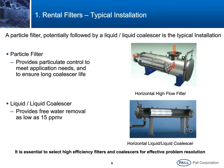A typical rental filter installation will include a particle filter to provide particulate control to meet the application needs, and may be in place to ensure long coalescer life when liquid-liquid separation is also a requirement. So if that's the case, you'll also have a liquid-liquid coalescer skid. Typical capabilities here are to provide free water removal as low as 15 parts per million by volume. It's important to note it's essential to select high-efficiency filters and coalescers for effective problem resolution.